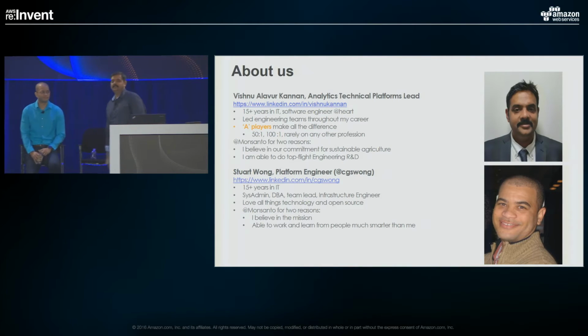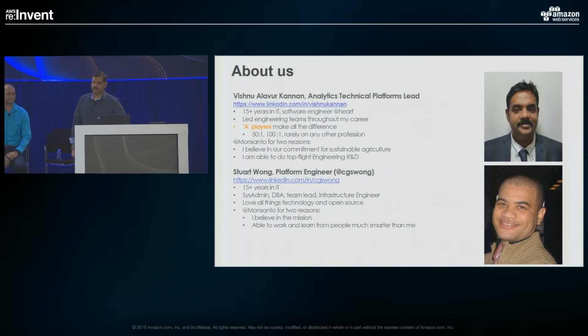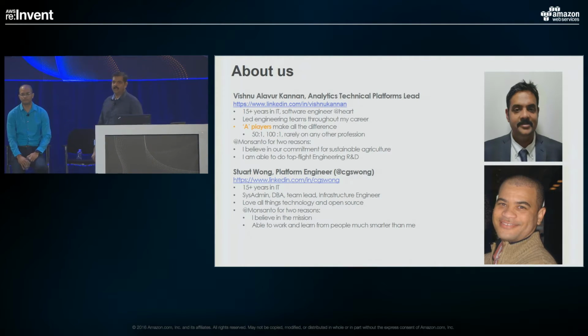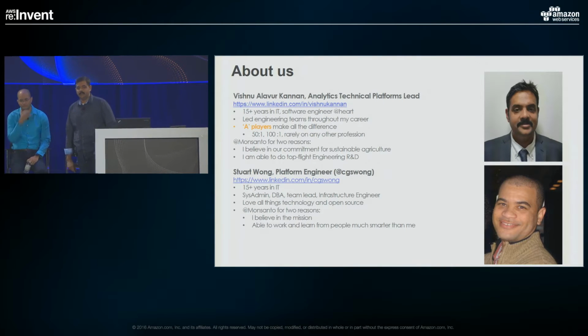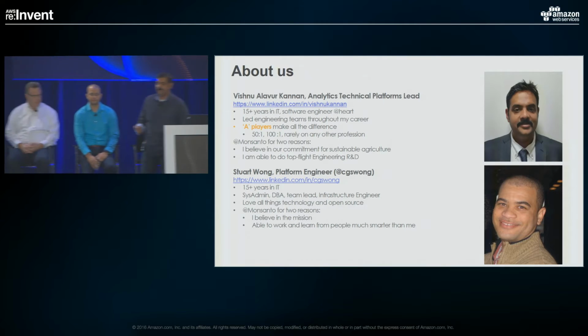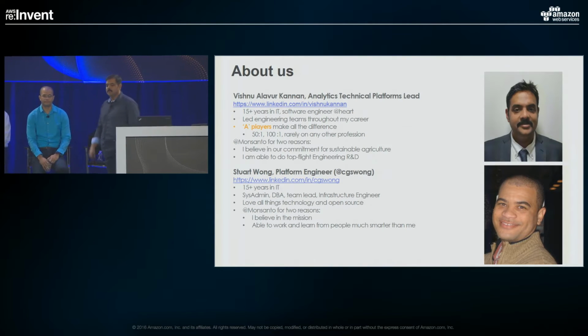This is Vishnu. I lead the technical analytics platform for Monsanto. Been in IT for 15 years. I've led a lot of engineering teams throughout my career. Strong believer in talent. Look for A players. What I mean by that is a platform is vaporware without people. It's all about people. So hiring the right people, right talent is important and critical.